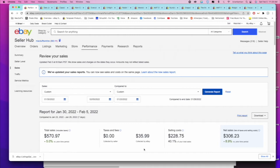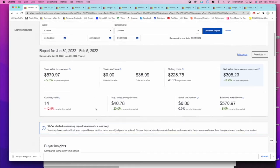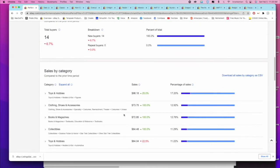But these are the items that I've sold, and you can see from my report here that I had $570.97 in sales, and that's up 5% from the previous time period, which I believe was a year ago. They're comparing your year-to-year sales.